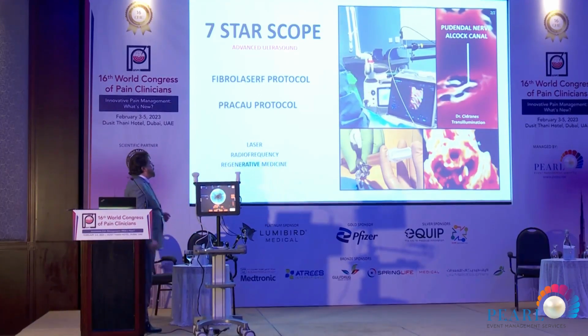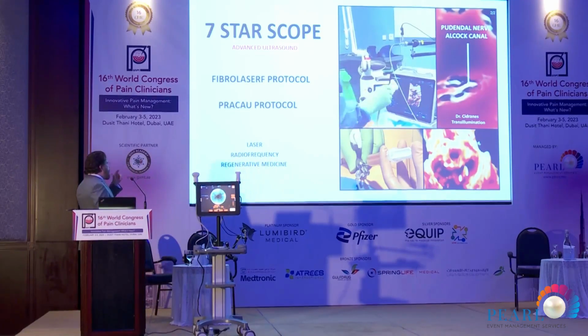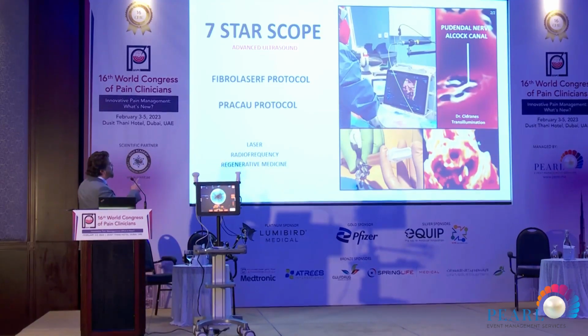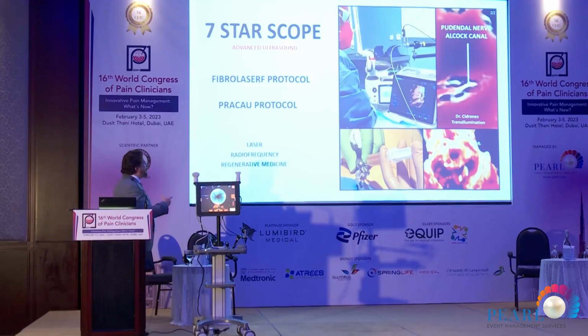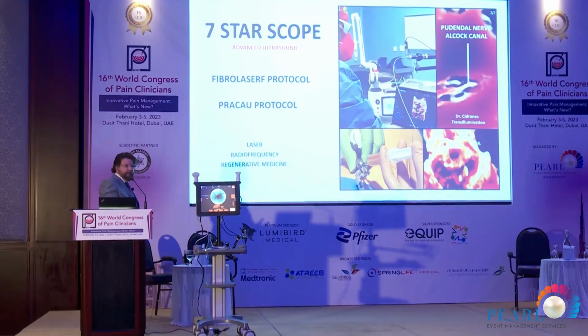In the image on the right, it's possible to see the pudendal nerve in the Alcock canal. When you make the hydrodissection, you obtain this image in 5D.